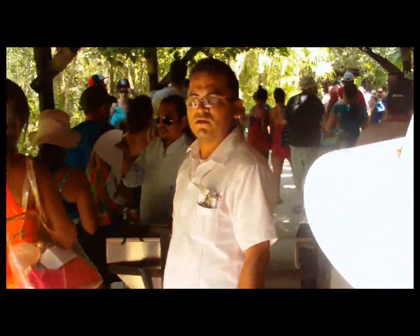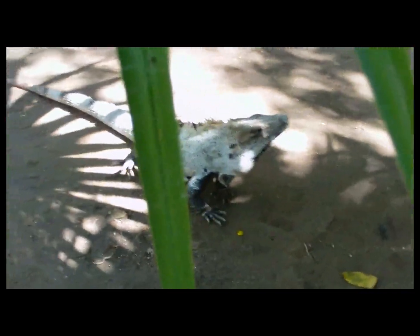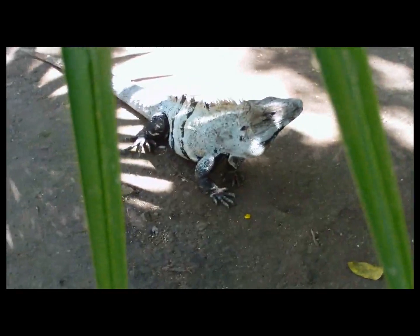Here we are at the gate. Oh, look what we found here. It's an iguana, just along the pathway. There he is. Okay, let's carry on.